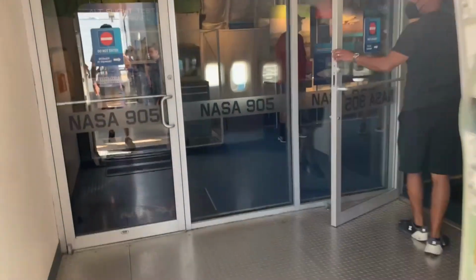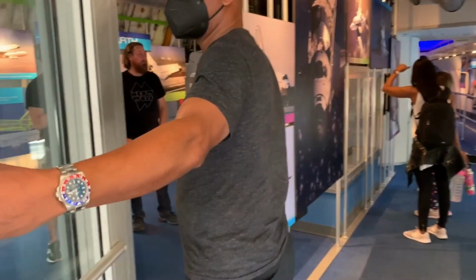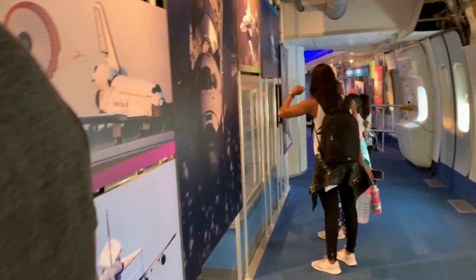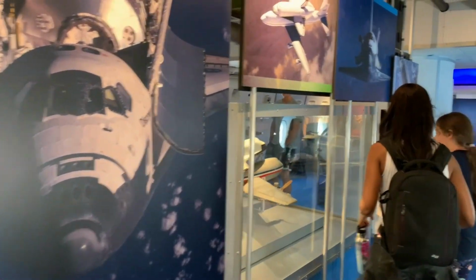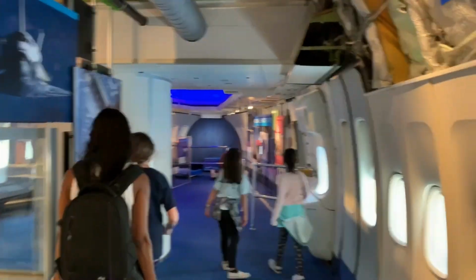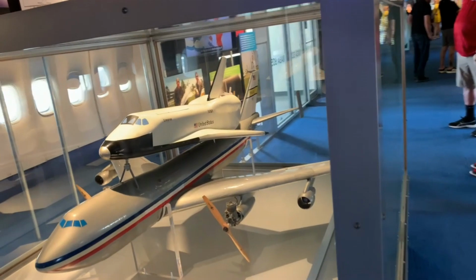This is the real 747 transporter. If there was bad weather in Cape Canaveral, Florida, where most space shuttles landed, then the space shuttle would land in either California or New Mexico. Because the space shuttle was a glider, it couldn't fly by itself, so we needed the help of this 747 transporter to bring it back to Florida.